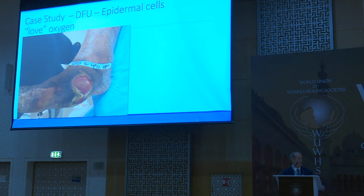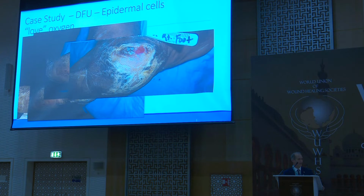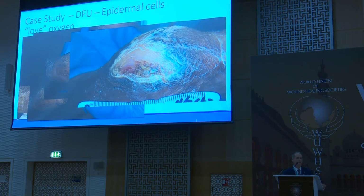I was testing this theory. Does adding oxygen really accelerate healing? And as you can see, in a rather rapid fashion, we're able to get the ulcer healed by the addition of oxygen. The wound bed was already prepared. The patient had already had control of the bacterial burden, and what we really needed was epithelialization at that point, and that's what we got.